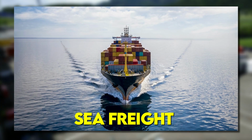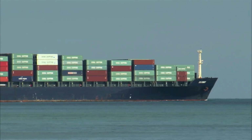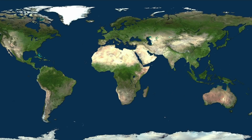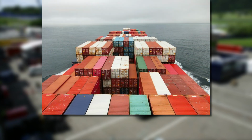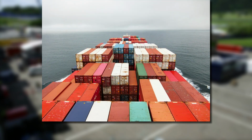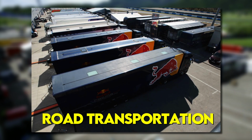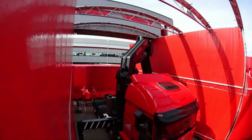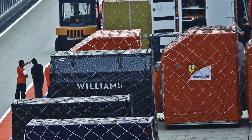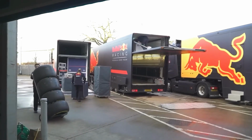Sea freight is primarily used for long-haul journeys between continents. It offers a cost-effective solution for non-urgent shipments, such as those between European and Asian races. Although slower than air freight, sea transportation allows for larger quantities of equipment to be transported in a single shipment. Road transportation completes the final leg of the journey, from airports or ports to the racetracks. Trucks equipped with climate-controlled compartments and advanced security measures ensure the safe transfer of equipment, often accompanied by a team of mechanics and support staff.